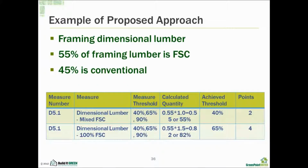So here's an example of the approach. If I'm talking about framing dimensional lumber, where I have 55% of my framing lumber is FSC and the remaining 45% is conventional. If I look here, my first line item shows that I have identified that FSC lumber as mixed FSC. The threshold in GreenPoint Rated is 40, 65, or 90%. So I calculate my quantity: 0.55, that's my 55%, times 1, because I don't have a multiplier, equals 0.55 or 55%. So I achieved the 40% threshold for 2 points.